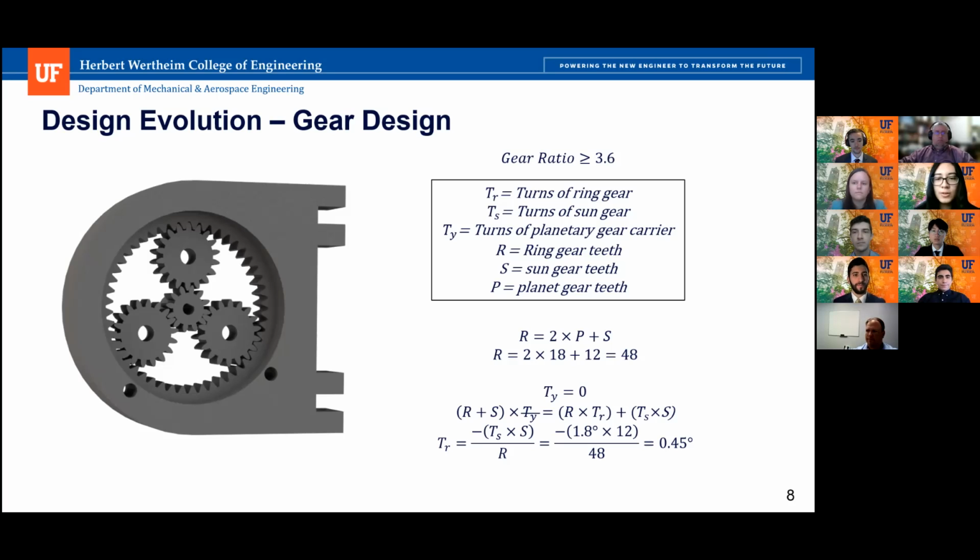After eliminating corresponding terms and rearranging the equation, we found the number of teeth for the ring, sun, and planetary gears were calculated to reduce the 1.8 degree step size of the NEMA 17 motor to a step size of 0.45 degrees and meet the customer need.